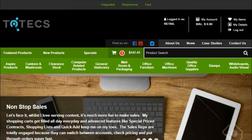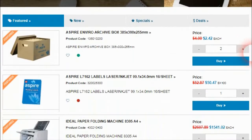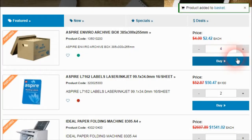Here's an example of the same homepage just with some different colors set. One usability improvement we've added to the Master Website Design 2 is that when a user adds products to the basket, notifications are now raised in the top right hand corner of the web page, making it easier for users to keep adding products to basket without being interrupted as much.